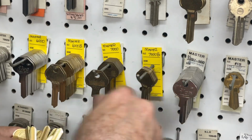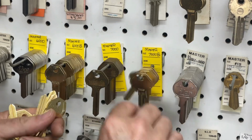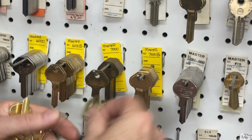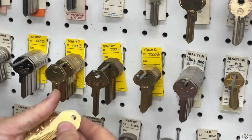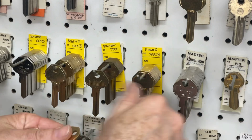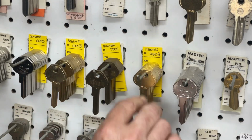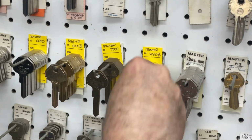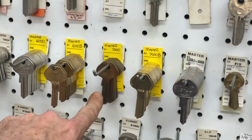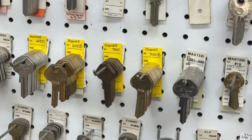What was that? 1, 2, 3, 4, 5, 6, 7, 8. Were they asleep again? No. 10, 11, 12, 13, 14, 15, 16, 17, 18. 19 and 20 got us a full row again. See, 7,000 Bs are way more popular than 7,000 Ds. You can see how dark those are. Those have been hanging there for a minute.